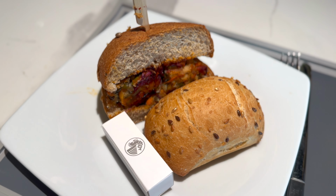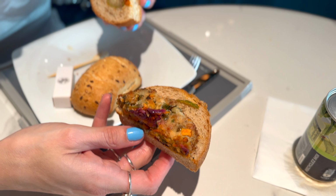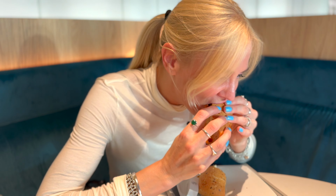I did not expect to find this in France. A vegan burger. It looks like just a lot of veggies. Seems pretty stiff, the bread, or just toasted, but let's see. No sauce, nothing. Might be very dry, might be the best burger I've ever had in an airport, so let's see. I just had to take a sip of water because it's actually pretty dry.